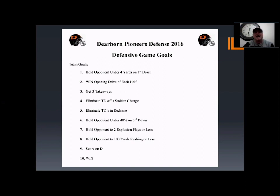All right. So again, we put a huge emphasis on getting takeaways. And we do this through a lot of drill work. As a team, we do have a takeaway circuit that we start practice off each day. And then a lot of those takeaway drills follow through in our individual drills as well for each position group.